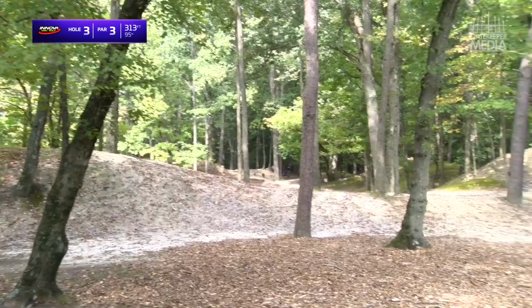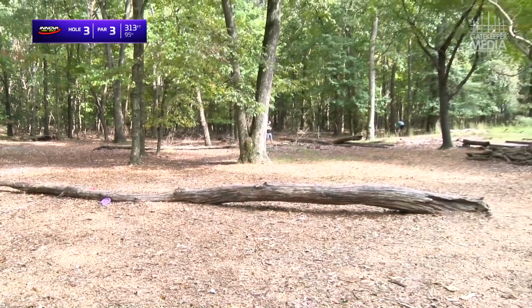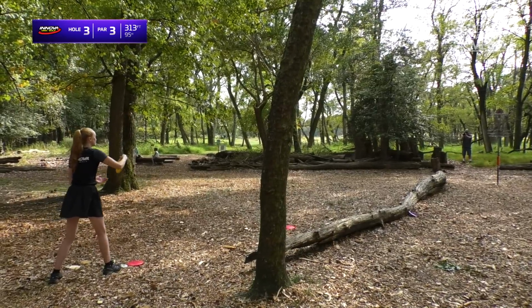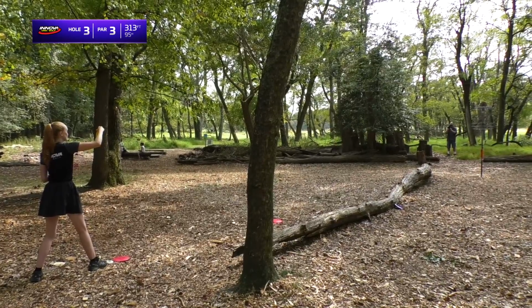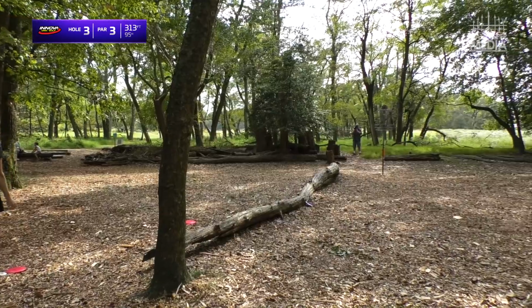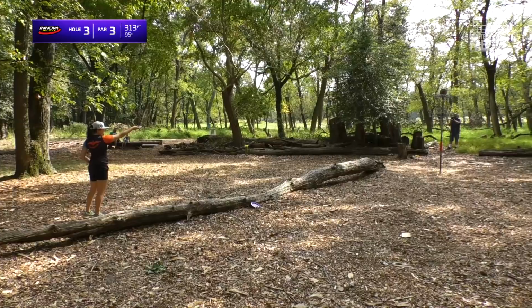Kona's playing the same righty hyzer. The wind's going to push all three of those off to the left side. Every right-hand backhand there, the wind pushed them off just a little left. They're all right about circle's edge, putting into a headwind on the elevated basket. It's almost sometimes better to be a little bit further away from an elevated basket to give yourself a better shot at it. And Holly does go for it.